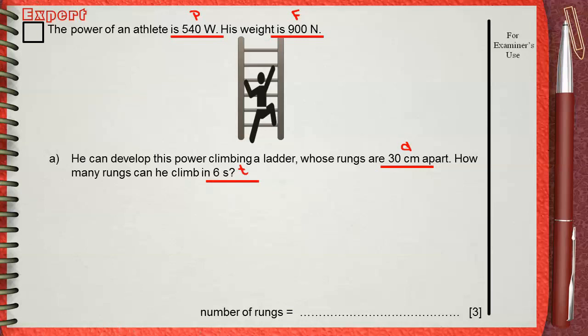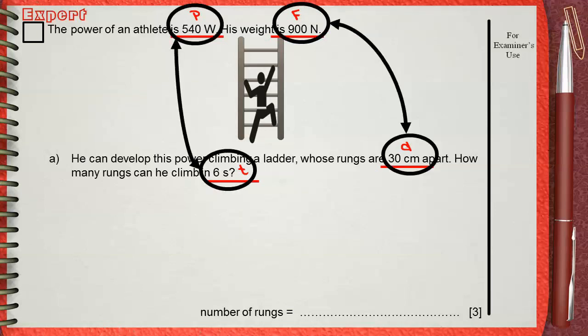This question cannot be answered in one step. It needs some time for thinking. Now you have force and distance. You also have power and time. Multiplying force times distance gives work. Multiplying power times time also gives work.